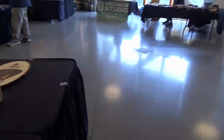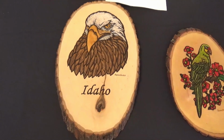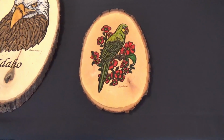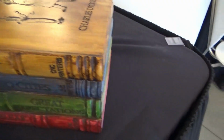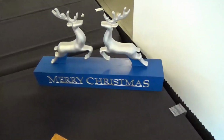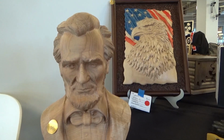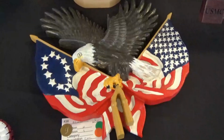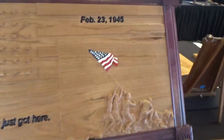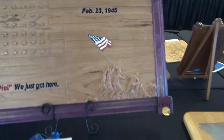Step around the other side of the table real quickly. Good old Abe. And a nice flag and eagle display. Another one here. Some really nice wall art. I like that one.